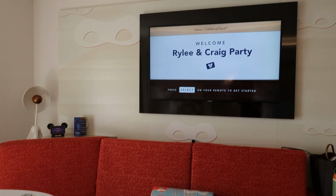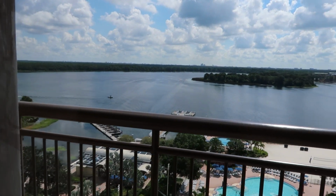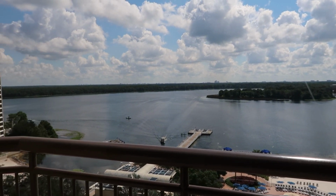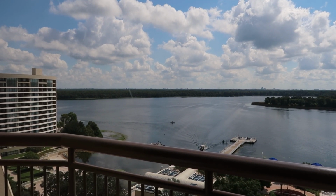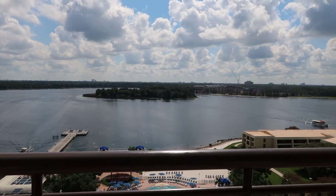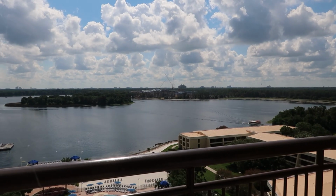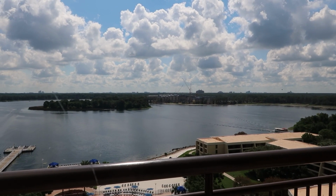And then of course we have our TV, and because we're in a resort view room, we get a beautiful view of Bay Lake. One of my favorite things about the Contemporary is you literally cannot get a bad view because of the way that the resort is set up. So you either have a resort view or you're going to have a theme park view. So no matter where you are, you're having an exceptional view.